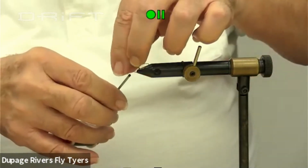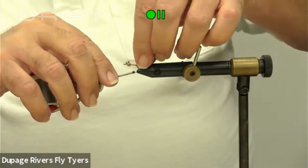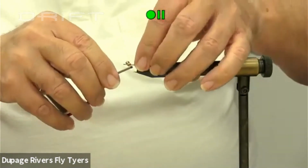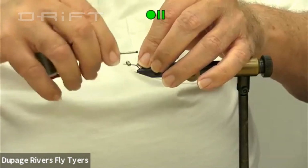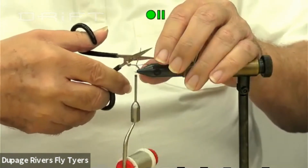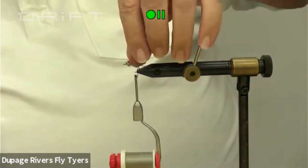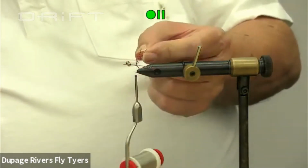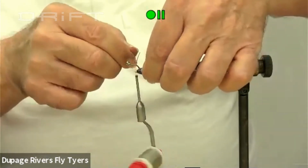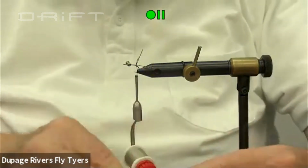Tie in your tail. And you want the loop and the legs themselves to go to the back of the bug. So you'll wrap over it just a little bit. And then take your scissors. And you have to adjust it just a little bit.